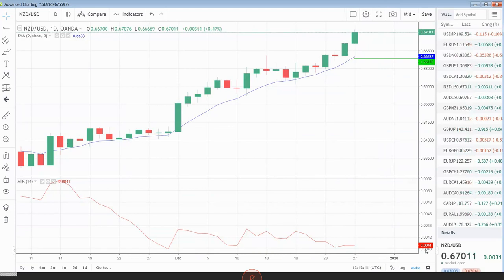I take that number, I cut it in half, I get 20.5 pips, rounded up to 21. My stop is 21 pips below my entry. So if my entry is 6627, it's 27 minus 21. My stop is 6606.